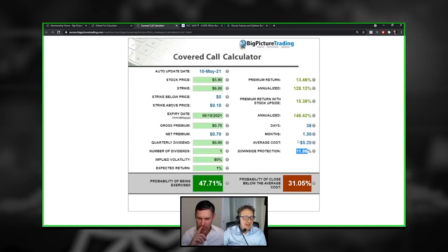Now, based on the math and options pricing, because it's a probability distribution curve, this option is being priced at a 47% chance that you're going to lose it. So who's coming up with those probabilities, Patrick? That's the implied volatility and where the strike price is relative to the stock price. Right, but is that a formula, or is that someone? Yes, the probability distribution curve is the skew that exists in the options market.